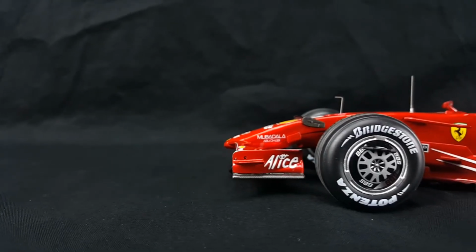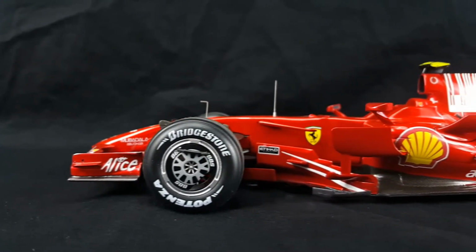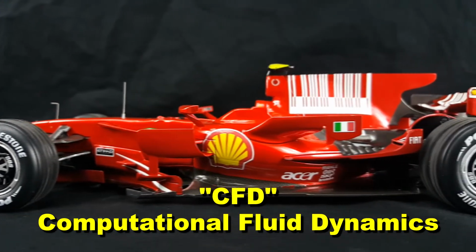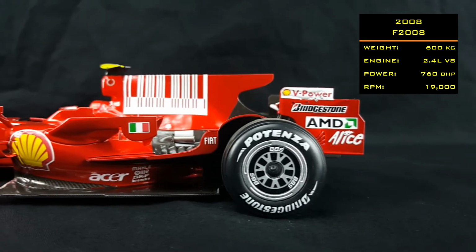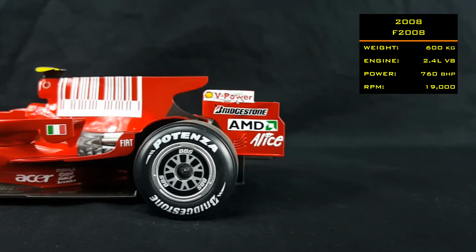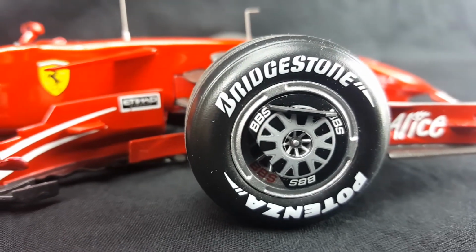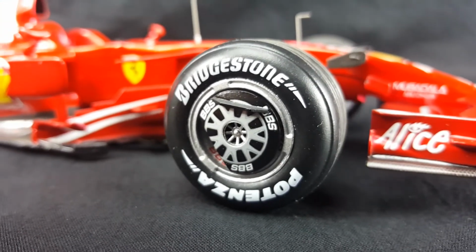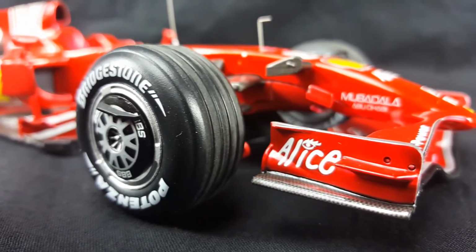2008 saw a ban on traction control and implemented a standardized ECU for all teams. There were also restrictions on CFD and wind tunnel testing to reduce the rate of development. Since there was an engine freeze from 2007, the horsepower remained at about 760 horsepower, with a maximum RPM of 19,000. 2008 would be the last season for grooved dry tires, and I believe Bridgestone developed a slightly less aggressive tire during the season, as lap times were not much faster than 2007.